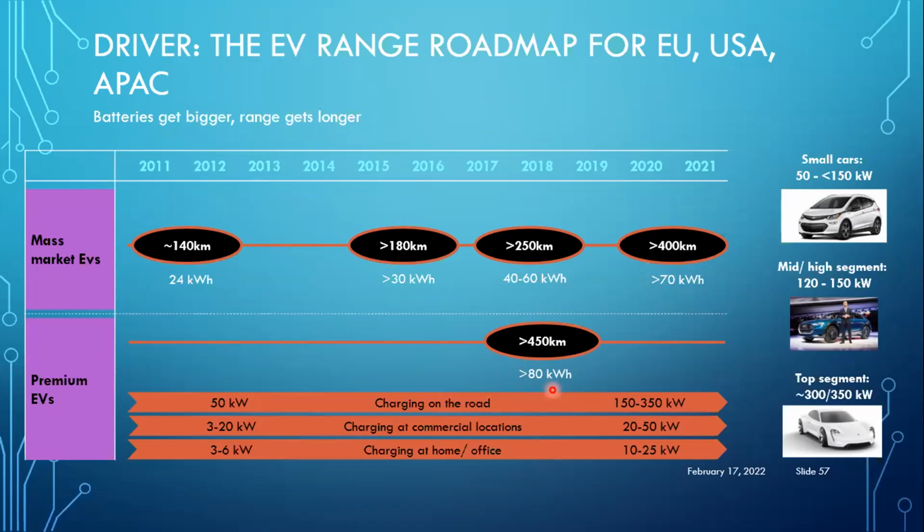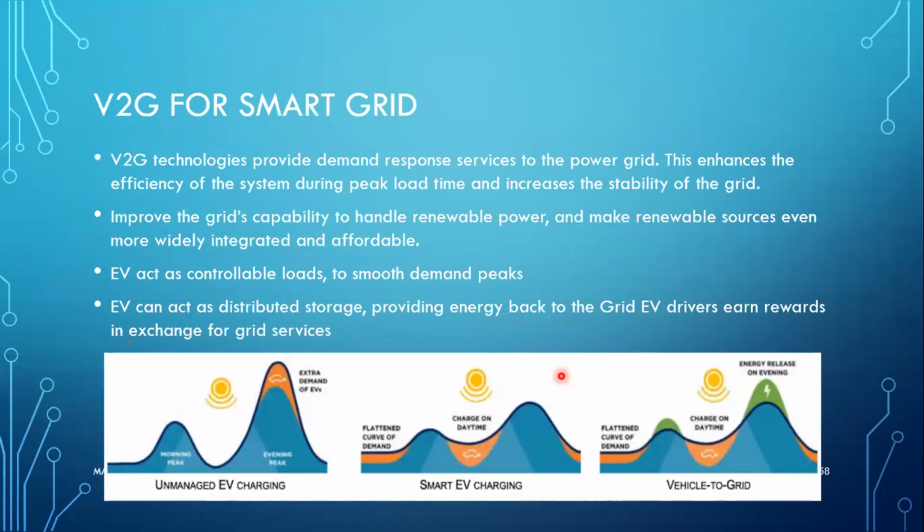As a result, globally people are now asking: if we have such a large energy storage that we are currently using only for transportation, why can't we use this battery storage to power our home loads when a blackout occurs? That brings us to another technology called vehicle to grid or vehicle to home, for making the smart grid.